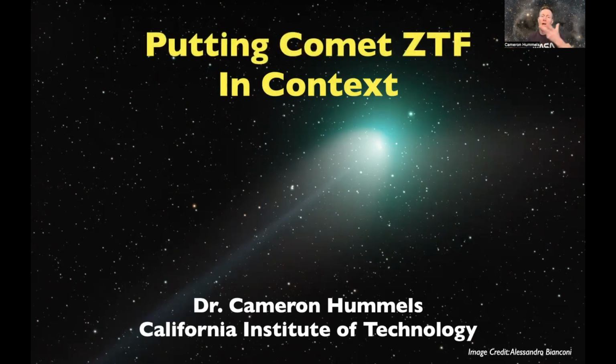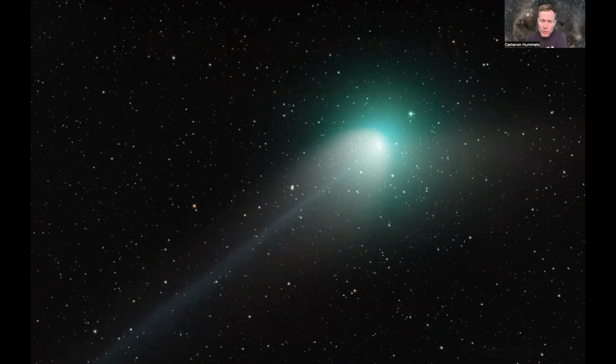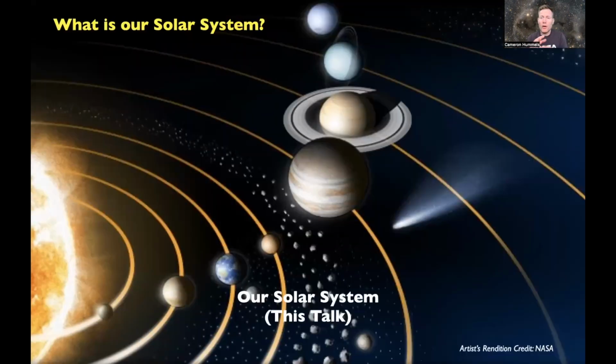So I'm referring to the green comet, but more specifically, this is comet C/2022 E3 ZTF, or as I'm just going to call it for the rest of this presentation, Comet ZTF, interchangeably. Now, the image of the comet is really spectacular. It is in fact green. I'll talk a little bit more about that in a few minutes. You can see a really nice tail. And I encourage you, if you have the opportunity to look through a telescope at it, you can see some pretty awesome views. But let's just start at the basics of putting this in context.